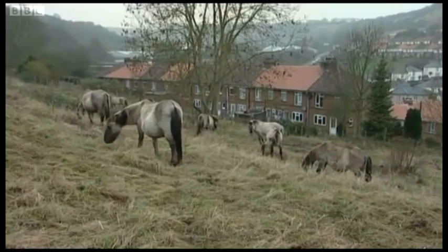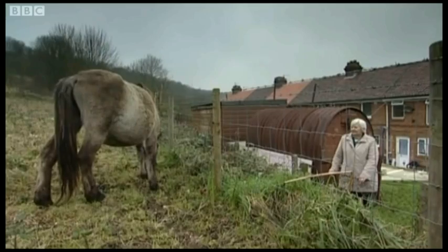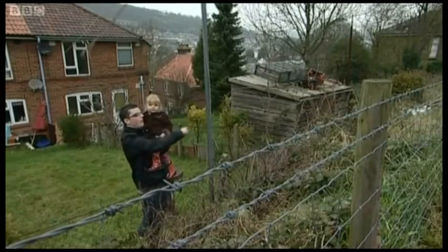It's just like a picture postcard, isn't it? Horses out on the hills grazing, and it's just a good feel-good factor, isn't it? It's beautiful to live here. You've got all this countryside and it's ever so quiet, and it's absolutely amazing to see them in your back garden. It's lovely. My children enjoy having the horses around here.